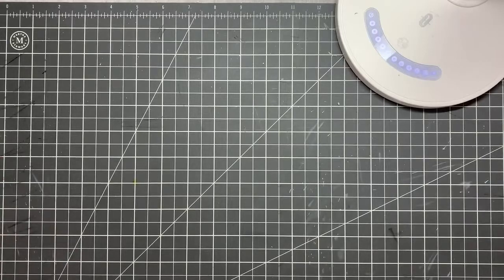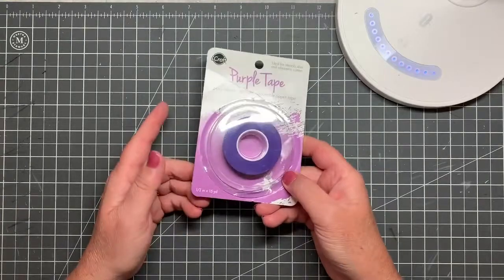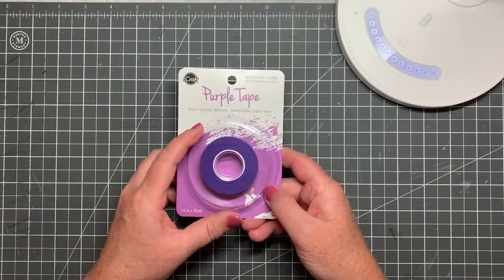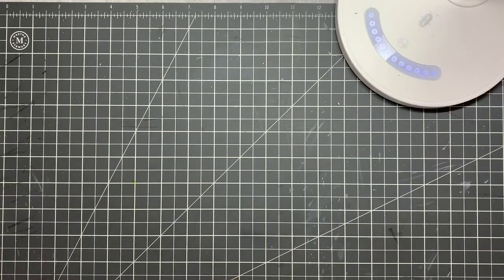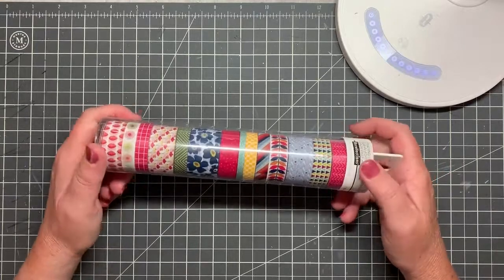Okay, the next thing that I realized I didn't have when I was doing some die cutting is I didn't have any masking tape. So I bought a roll of this. And for anybody that knows me, I'm a total Washi junkie now.